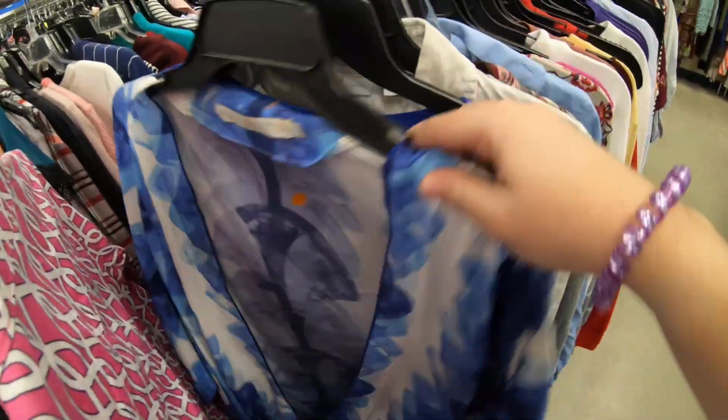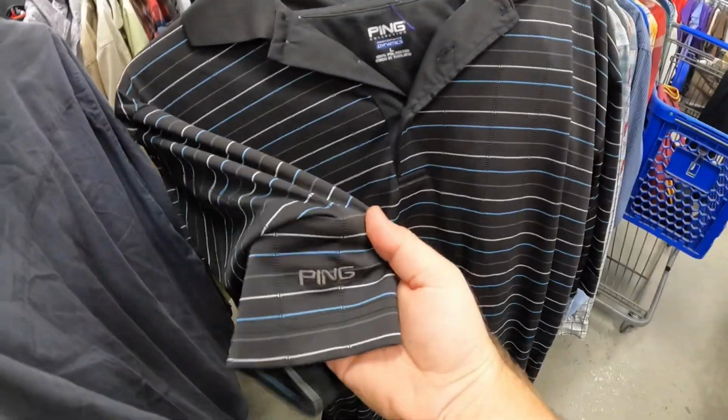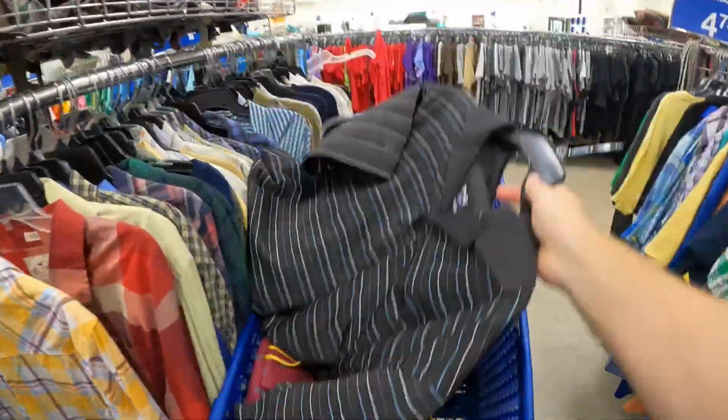Marie Oliver looks like a good brand when I look it up on eBay, but I have no idea what this thing is because it's not like open at the bottom. Really weird. A nice Ping shirt here, size large. No custom embroidery on the sleeve, and the only thing over here is just the Ping logo. No pulls, no stains. I think that is a buy.